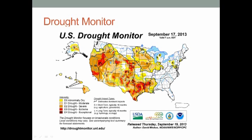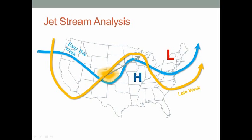Now, the rain fell right in this region right here, so you can see it really fell over the area of most extreme drought where it was needed. And then some of this abnormally dry, the yellow, it fell in that area as well, so it'll help in that area in the eastern part of the Corn Belt.